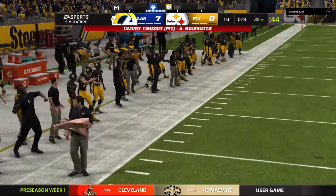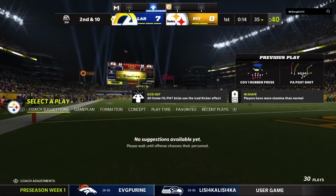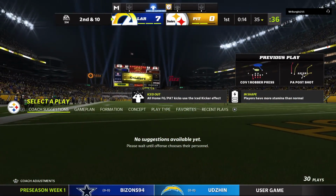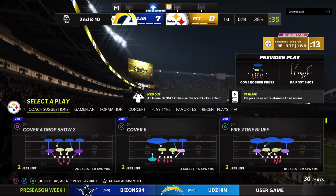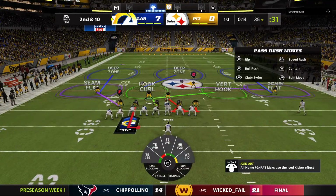Incomplete. So many times we've seen him try to escape the pocket and do something with his legs, but in this case, the pressure was too intense and he made the wise choice to just get rid of the football and make sure no one was going to get it. So now 2nd and 10 after the incompletion on 1st down.